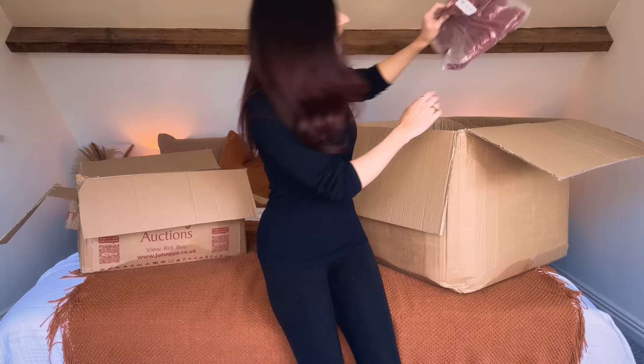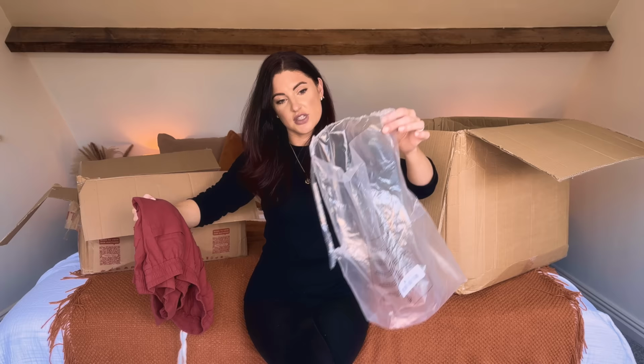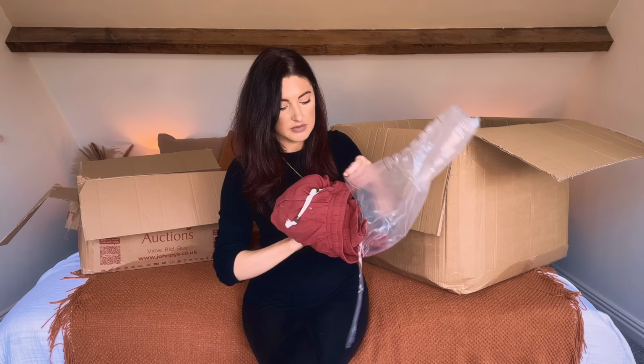Okay, next, what is this? That's disgusting. That's got something on it. That's weird because that was sealed. I just undid the bag and that was completely sealed. But it actually has mud or something on it. It's actually making me feel sick. It might not be mud. Where are they from?